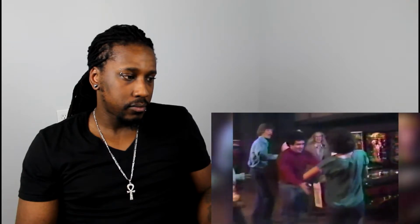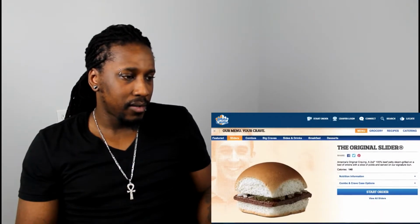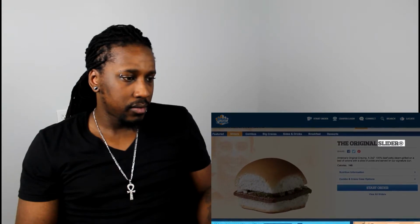Sliders. Even if you're the biggest White Castle fan in the world, you might be spelling their signature burger wrong. Technically, the trademark term is sliders, though even White Castle doesn't always remember to use that silly Y, referring to them on their own website as the original slider.